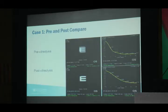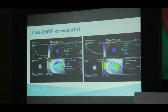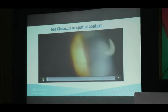Now, you look at the modulation transfer function, pre and post, we improved the contrast sensitivity significantly, and the refraction did not change. So we're seeing across the board, here's another case, a large amorphous cloud, pre and post, improving in their quality of vision, the MTF curve, pre and post. So we're seeing on multiple patients an improvement in not just subjective improvement, but more of a quality of vision improvement. So we're seeing now that patients are coming in with improvement in how they can see, they can read, they can drive.